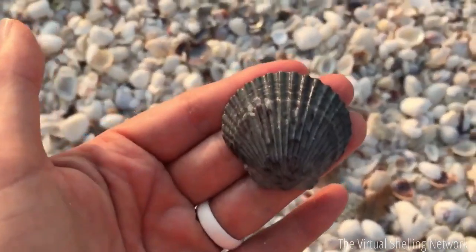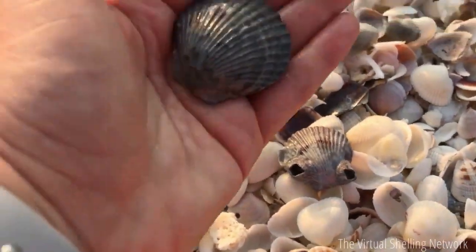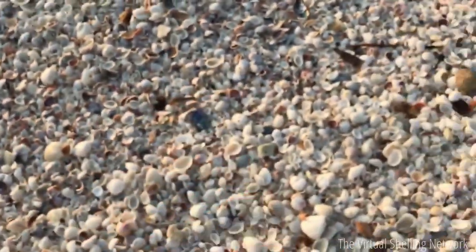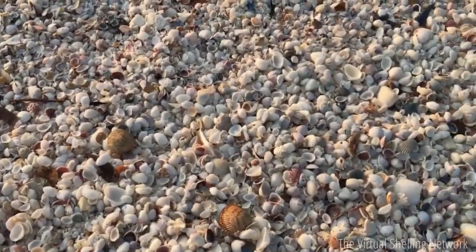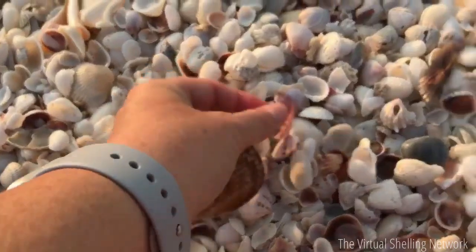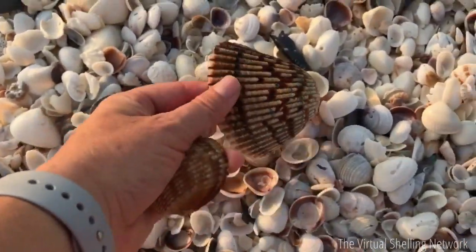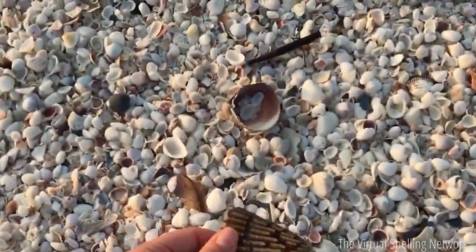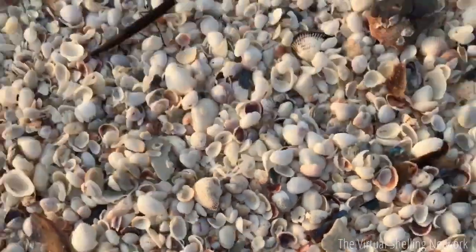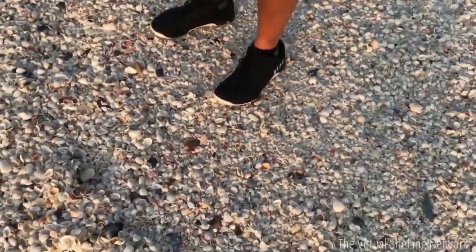Dig around. Another dark scallop. Holy cow, look, another one here. Oh my gosh.